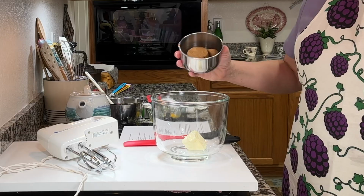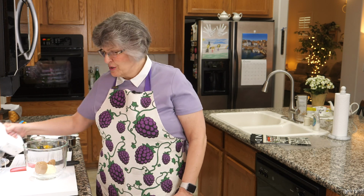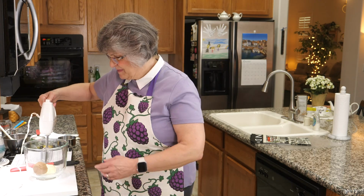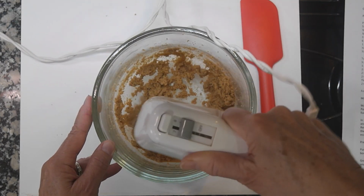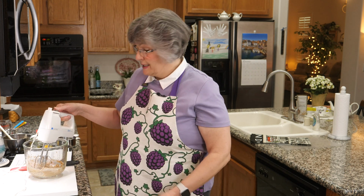Next up, pudding batter. I have got 3 tablespoons of unsalted butter at room temperature, and I'm going to add to it 6 tablespoons of light brown sugar. We are going to cream that just with our hand mixer, since it's such a small amount, on high for about a minute till it's nice and creamy. All right, that is well blended.